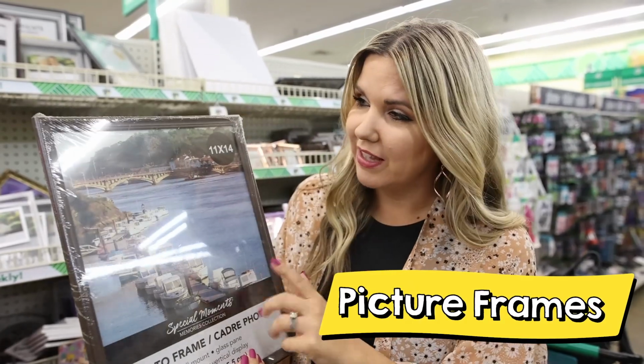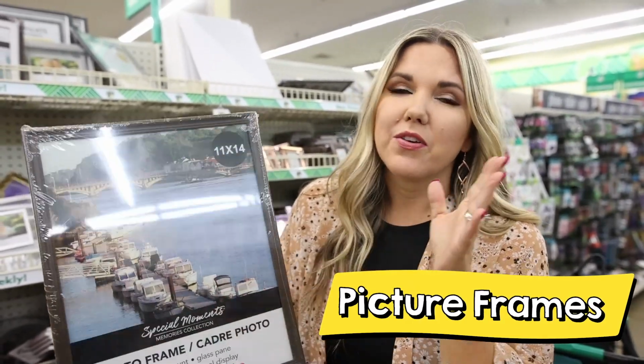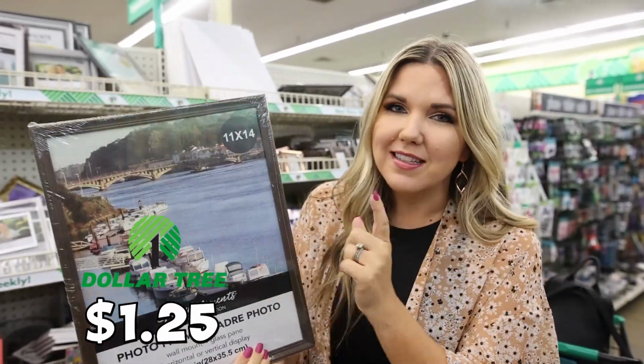I don't think all the frames are worth $1.25, but I definitely think the 11 by 14 frame, for the size and the price, this is a great deal.